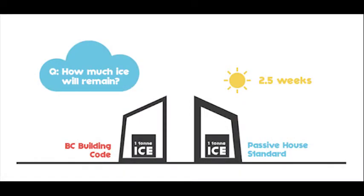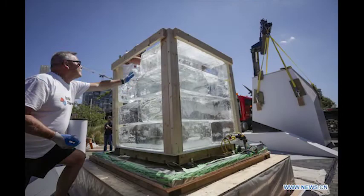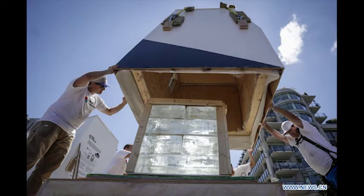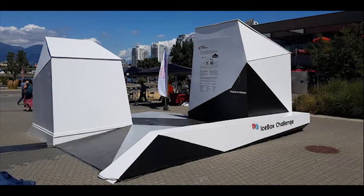On July 27, 2017, Passive House Canada launched an icebox challenge. They loaded 1 ton of ice into 2 small structures on the Vancouver waterfront. One structure was built to the BC Building Code and the other to the Passive House standards. The boxes were then left to sit in the sun for 18 days.